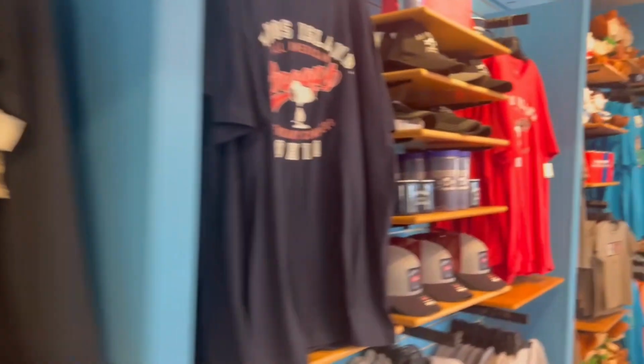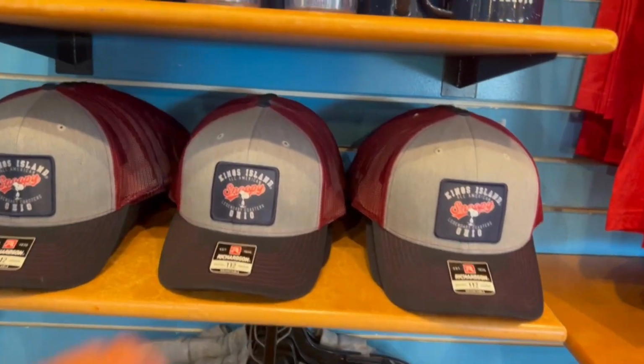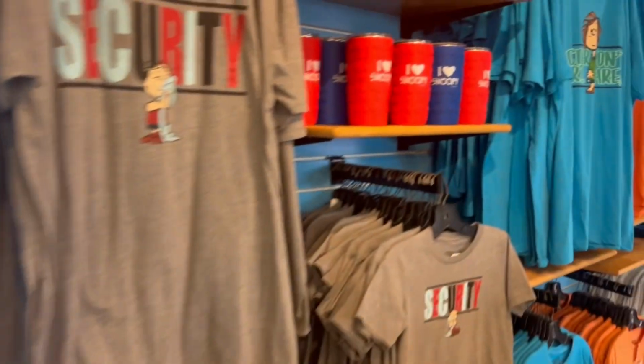I don't often venture in here because it's usually really crowded. And Grandma's probably out there looking for me right now. Oh, I love these hats. This is cool. $24 though. Wow, I'm gonna have to come back and get that. That's cool. A lot of good stuff.